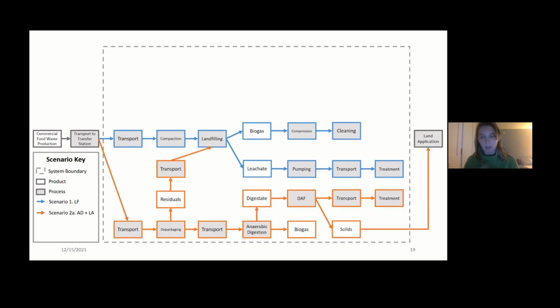Okay, so an alternative scenario might be anaerobically digesting that same amount of food waste. So we're going to include some of the same processes, but there's also a lot of new ones. There's transporting the residuals from depackaging to the landfill. There's biogas production, which can be captured, and that can count as an offset in the model.